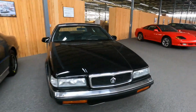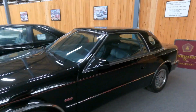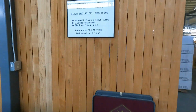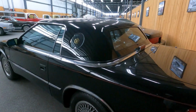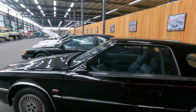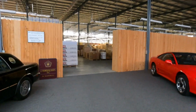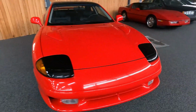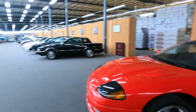I'm not gonna lie, I called this Chrysler a Cadillac, but it's not. It's a 1990 Chrysler Maserati TC with a 4-cylinder turbo and a 5-speed manual transmission. Had no idea anything like this existed. Super cool car. See back there, a couple cars in the shop up on the lift they're working on. A little better peek at the warehouse back there. Dodge Stealth, the twin to the Mitsubishi 3000GT. It's actually a white one of those up there in the shop they're working on.